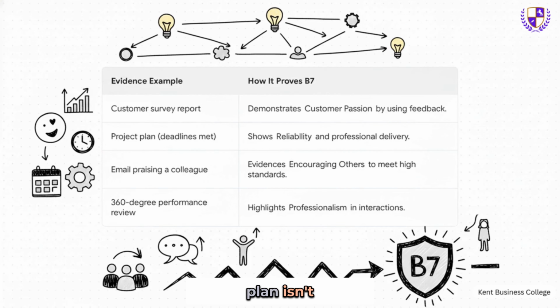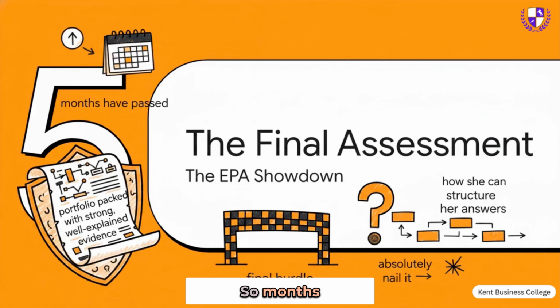A project plan isn't just a document, it's proof of your reliability. A simple email isn't just an email, it's proof that you're encouraging others. This is exactly what the assessors are looking for. So months go by, Jody has built her professional brand, her portfolio is packed with awesome, well-explained evidence. She feels ready. It's time for the final hurdle, the endpoint assessment, the EPA.